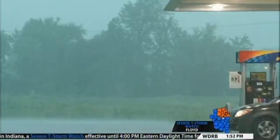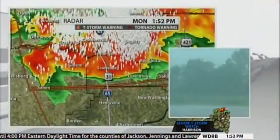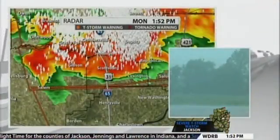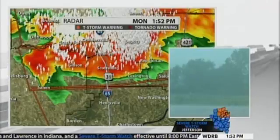You've got Crothersville, Scottsburg, Henryville, and this looks like just rain right now to the Austin, Indiana area. I'm not seeing anything in there that would be overly concerning, but winds to 60 to 70 miles an hour will be moving through Scottsburg and Henryville next.